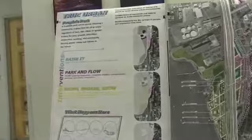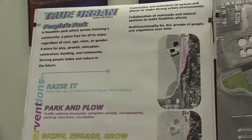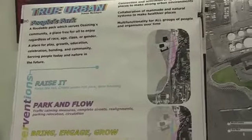Essentially what true urban is, is just the connection of landscape architecture and architecture to make strong urban environments. So it's about the man-made and the natural working together. People's Park is a floodable park, which serves a community of different ages, races, genders, for everything. A big concern was we felt like it couldn't be here, we felt like this park was private, we felt like only certain people could be here, and I'm saying the opposite. No, you can be here.